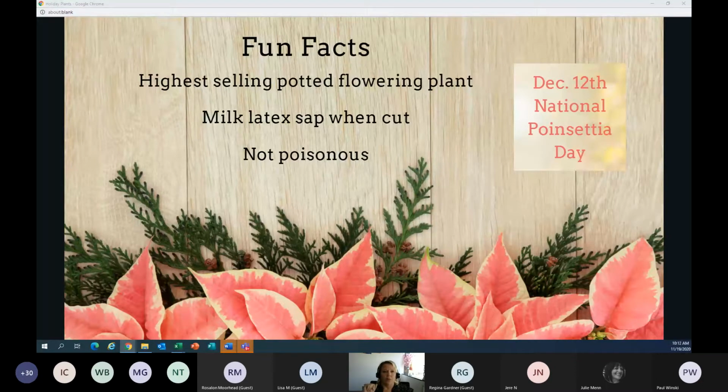But eventually, that sap will dry up and it'll create kind of a protective coating. And you might see it and want to kind of rub it off, but keep it there because it's protecting it from disease and other insects.